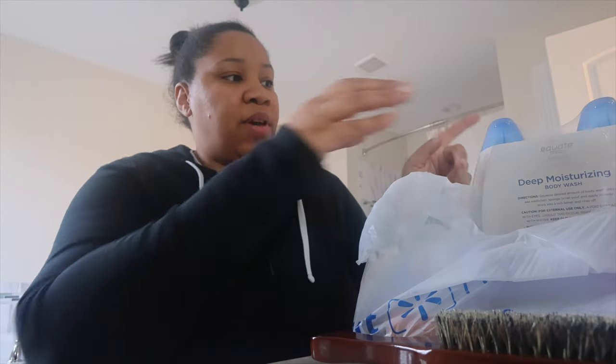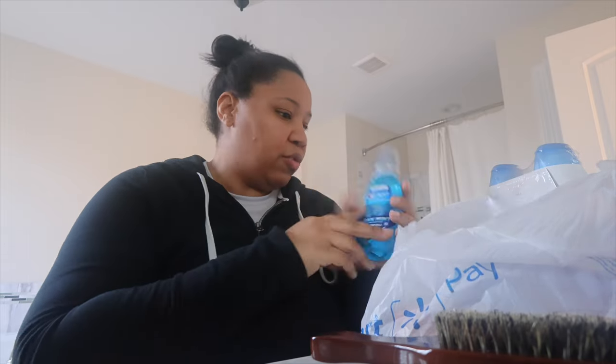Here is a quick haul of everything I got from Walmart. Grabbed some body wash. Also got a small mouthwash just to take with me. The mini travel one was $2 and this was $3. So I was like, I'm gonna get my money's worth. Let me get a $3 one.